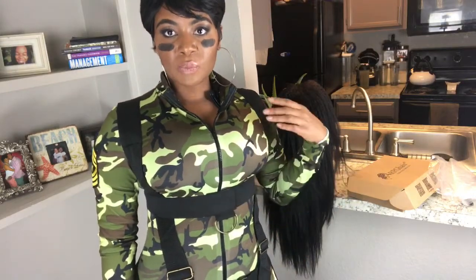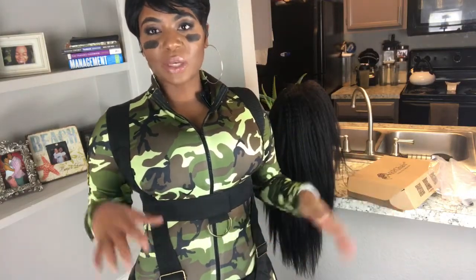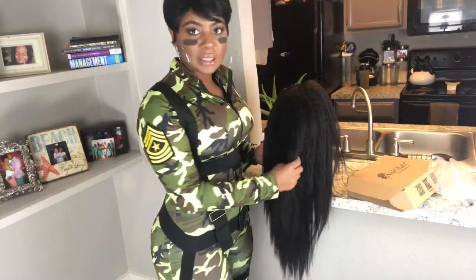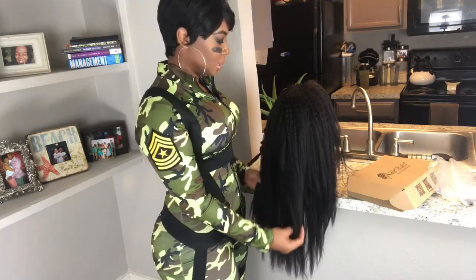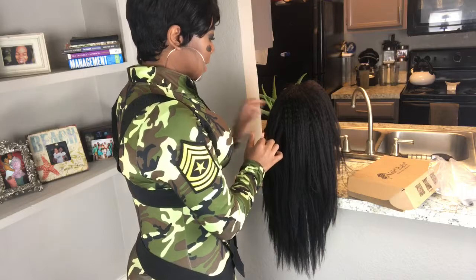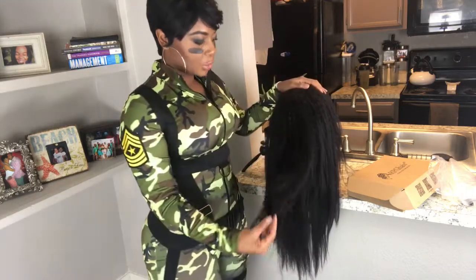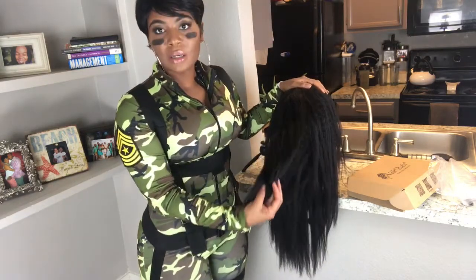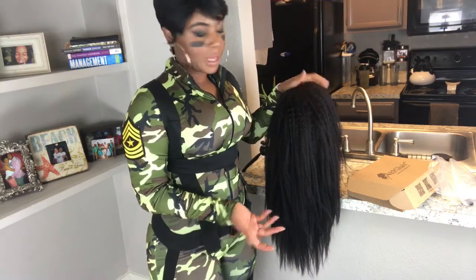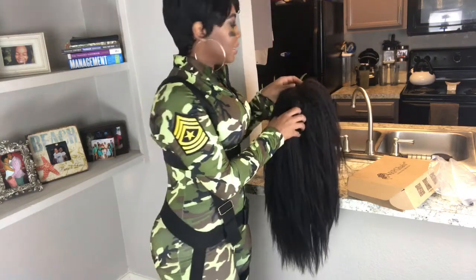length. So I will go ahead and style that for you guys so you can kind of see what it looks like. Right now it's not even flat ironed, so take a look at the texture. I'm going to zoom in on it and just show you guys what the texture looks like. It's really crinkly. It just looks like blow-dried African American hair.